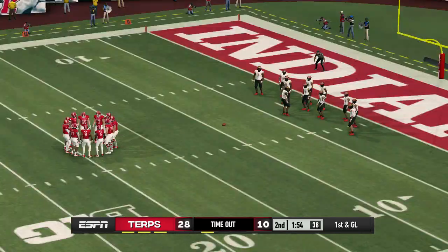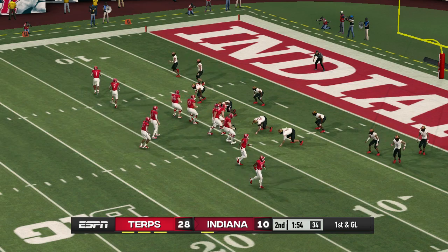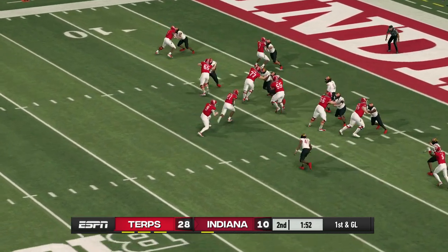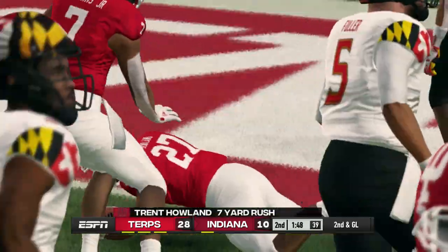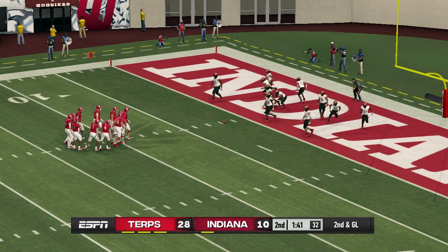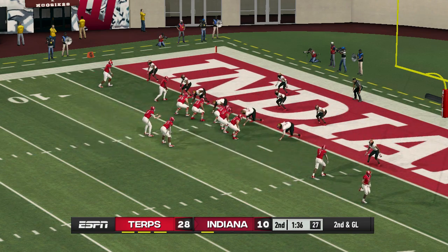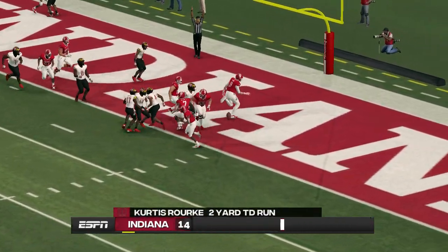They've obviously found a formula for moving the ball against this defense. Let's see if any adjustments are made before their backs are really against the wall. And he's tackled after positive yardage. It's the ninth play of the drive. Let's go. Mike 9, Mike 9. Touchdown, Hoosiers.